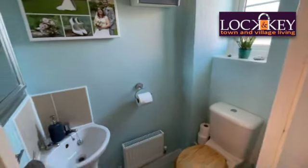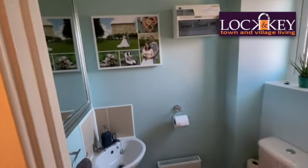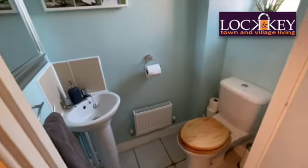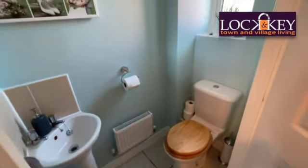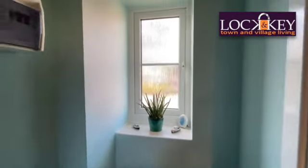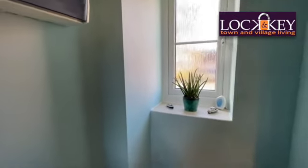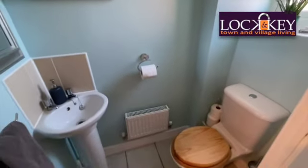obviously this is the downstairs cloakroom. There's a little mirror there on the left. Melksham basin, little tiled splashback, radiator. You can see a continuation of the flooring there, which is quite good. And obviously that's the level WC. And then a little obscure double glazed window to the front there. And it's neutrally painted throughout this property. It's very well presented.